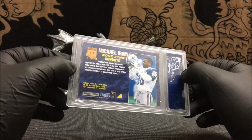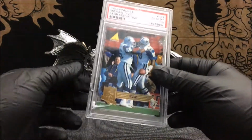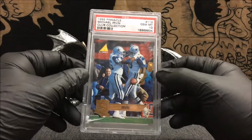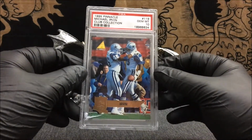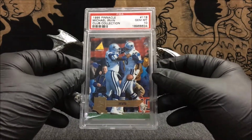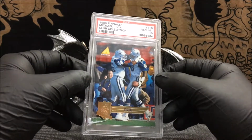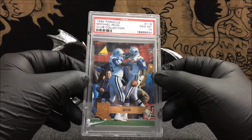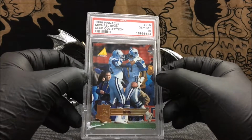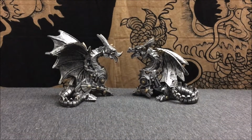So I probably won't send this in to get reholdered. I'll probably just hold on to it in my collection, and then if another one of these pops up, which, like I said, I think this is a Pop 1, so one might not pop up for a while, but if another one does pop up, I'll pick that up, and then I'll just end up selling this one. But still a nice 1995 Pinnacle Club Collection PSA 10 Gem Mint of Michael Irvin. 6-hit card. On to our next one.